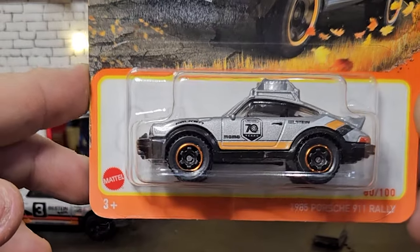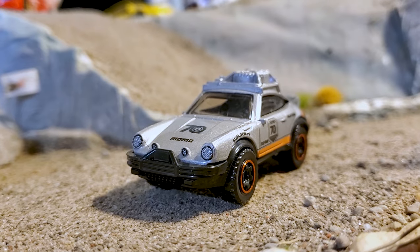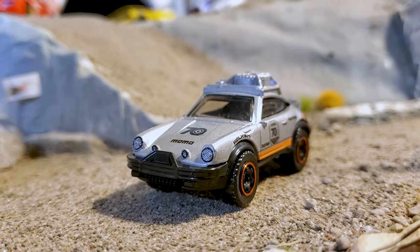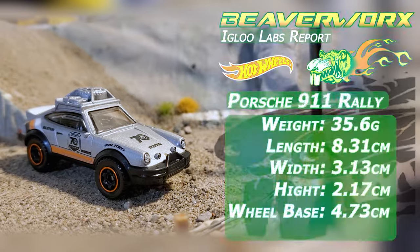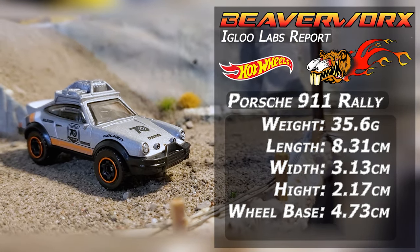Second rip and roll right out of the pack tonight is the Matchbox, and this looks like a retool of their 911. Same paint job, go figure, both Mattel. Either way, thing looks excellent, got some nice specs, and we're going to see if it can beat the Hot Wheels.